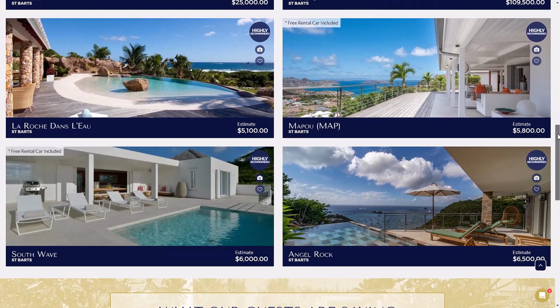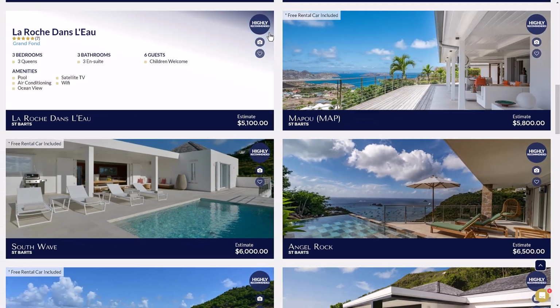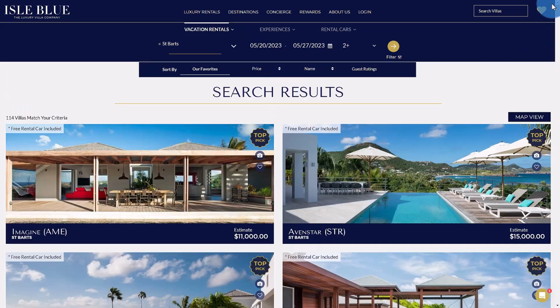The Highly Recommended villas are exceptional villas that provide great guest experiences and should be highly considered. They are presented after the Top Pick options. Non-designated options deserve strong consideration as well, since Isle Blue carefully curates its portfolio of properties. But the properties may not be as strong as the top 2 tiers.